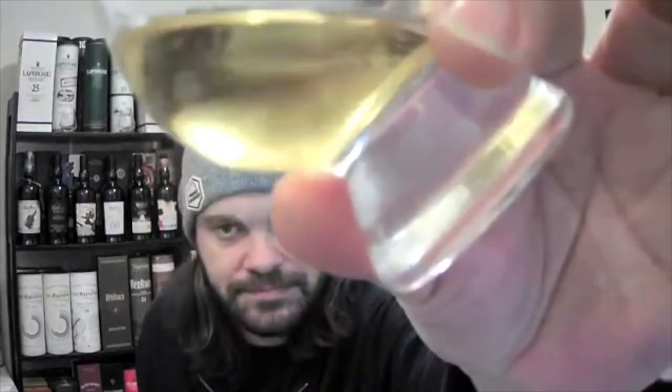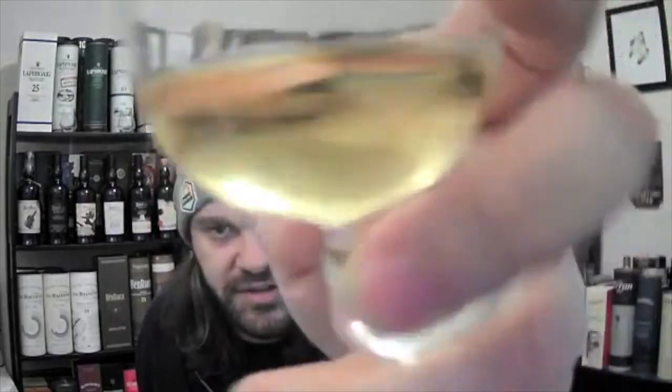All right, that is the color. I got my finger smudge on there a little bit, but it's a rather light straw gold. Going in on the nose: citric, sharp, a little bit woody, a lot of vanilla. I'm getting some kind of lemon right here, almost like a lemon meringue. There's kind of a yellow cake with vanilla frosting thing going on. A bit of oak spice in the background, but mild. This is more on the sweet side.